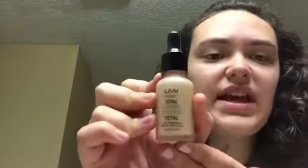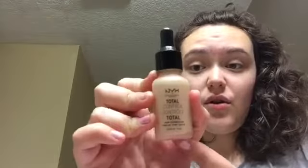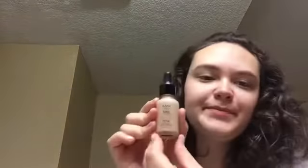And then I put on this primer, which smells like essential oils, so that's pretty good. This one's also just a tiny little blip. I just put this everywhere. The next thing I'm gonna do is put on this NYX Total Control foundation in the shade Natural.